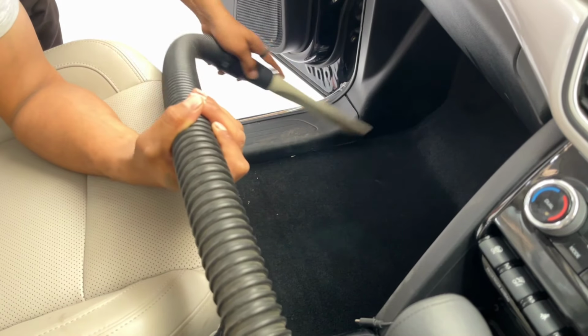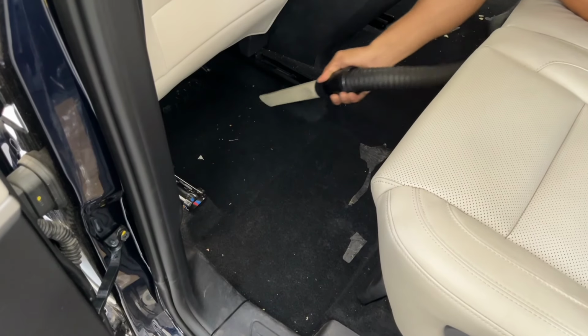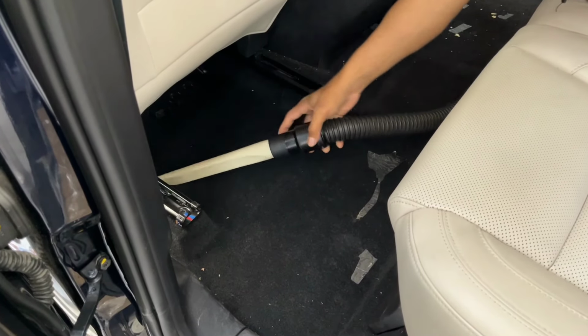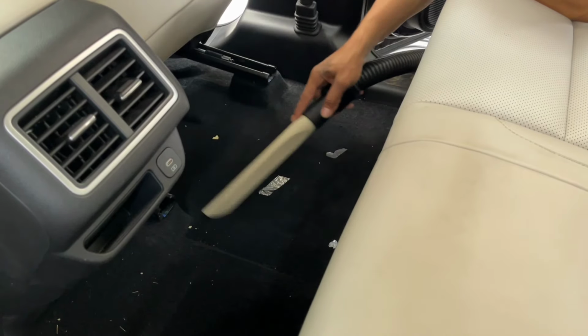Now, interior detailing is something that we have not shown too many times before. And we start with a thorough vacuuming of all the parts, starting with the carpet, the boot area, the seats, and various cubby holes that are there in the vehicle.